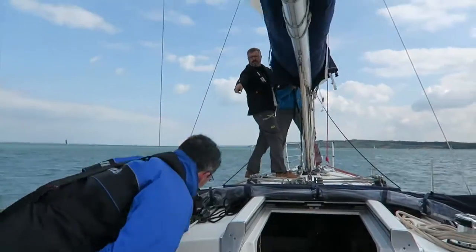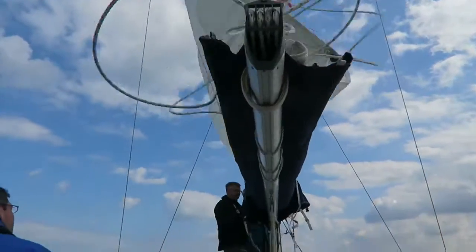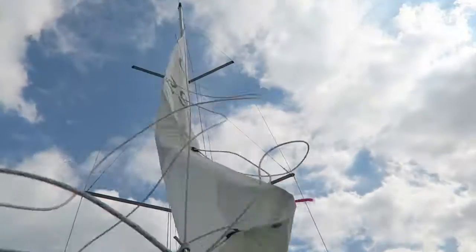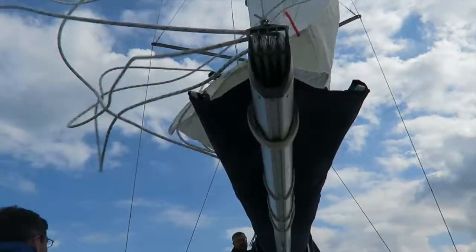Now this thing here is called the boom. And why? Because if it hits your head, you go boom. That's an easy way to remember it. But this is what holds the mainsail. We're putting the sail up. When you put the sail up, the sail should be facing the wind. That's why it's flapping. And the boat isn't going to go anywhere because the wind is head on towards the sail.